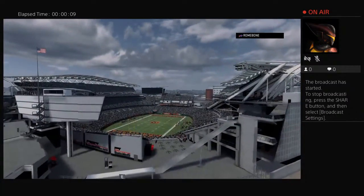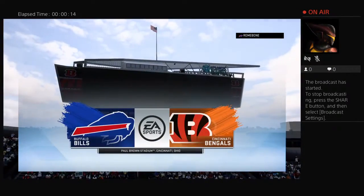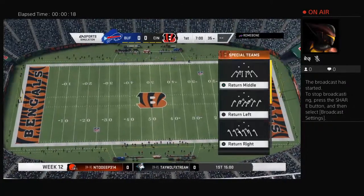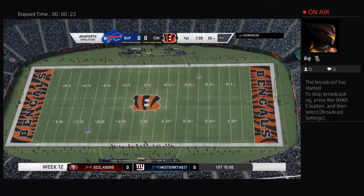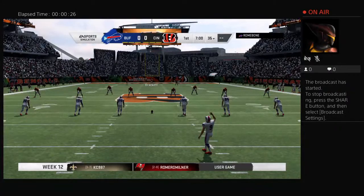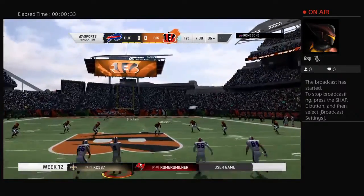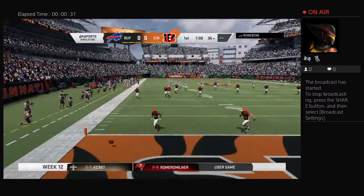From the banks of the Ohio River, there's a look at Paul Brown Stadium here in Cincinnati, Ohio. The scene a few moments ago, here it is. It's unlike any other in sport as both teams made their way out of the tunnel. These folks are fired up as their guys are ready to do battle between the Buffalo Bills and the Cincinnati Bengals. The final playoff push is upon us. It's Week 12 of the NFL season, and we're underway on EA Sports.